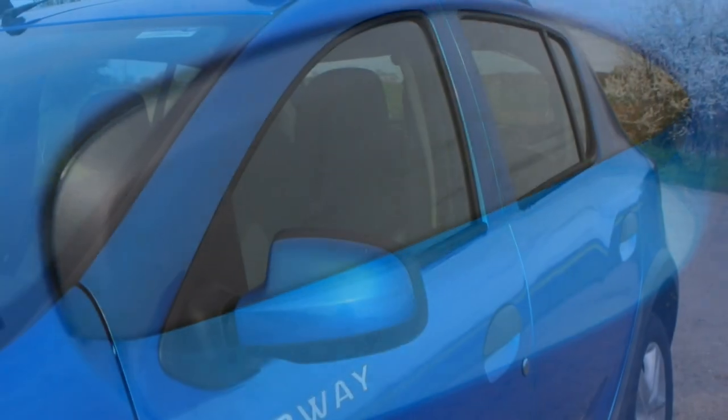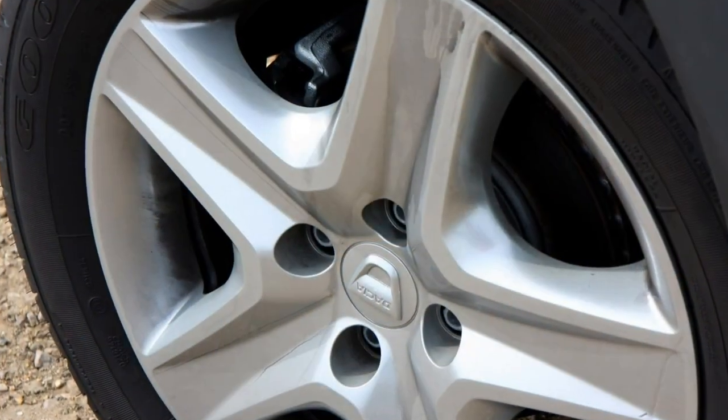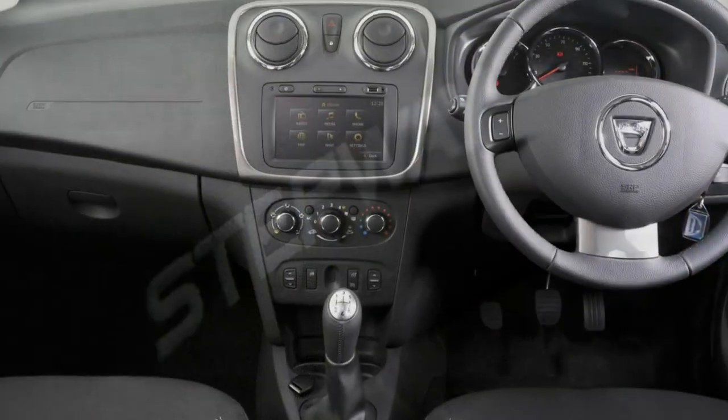Although it sits 40 mm higher than the normal Sandero hatch, the Stepway doesn't suffer from an exacerbated amount of body roll when cornering with vigor. Sadly, the overall experience feels disappointingly anesthetized.